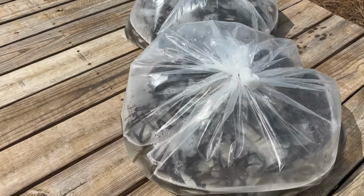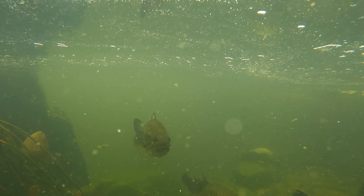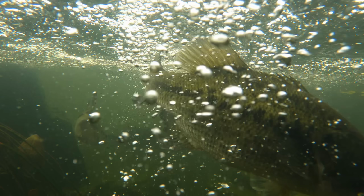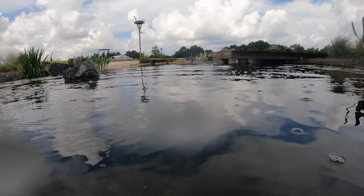We are going to add 2,000 golden shiners, and we should get to see some big explosions today. So now that we've gotten the crappie added here in the pond, I think our plan of adding one of each species is working out. And the reason I say that is because if you added multiple crappie, they could reproduce, and then some of those little crappie fry could end up down in the 5-acre pond.